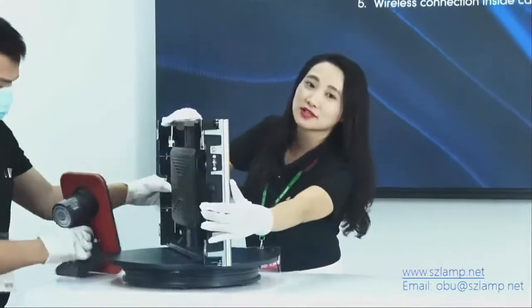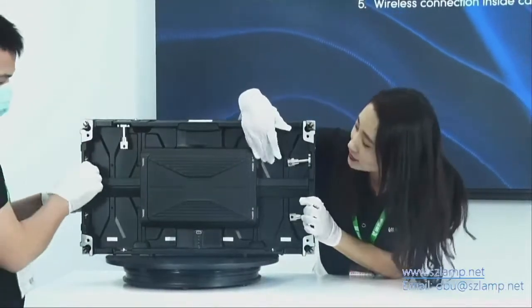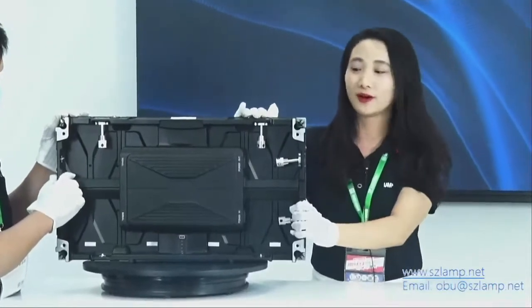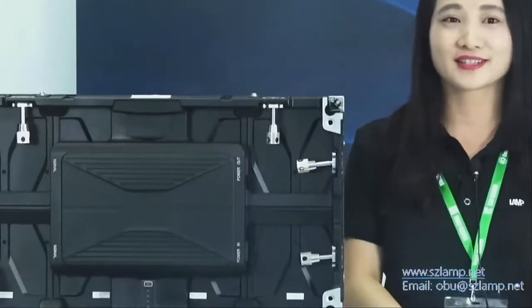HNX series supports one-person installation. As you can see, we have 4 sides of fast locks here, and it's really easy for you to install the frame on the wall and then put the module back. Okay, that's the main information I want to show you about our HNX series.